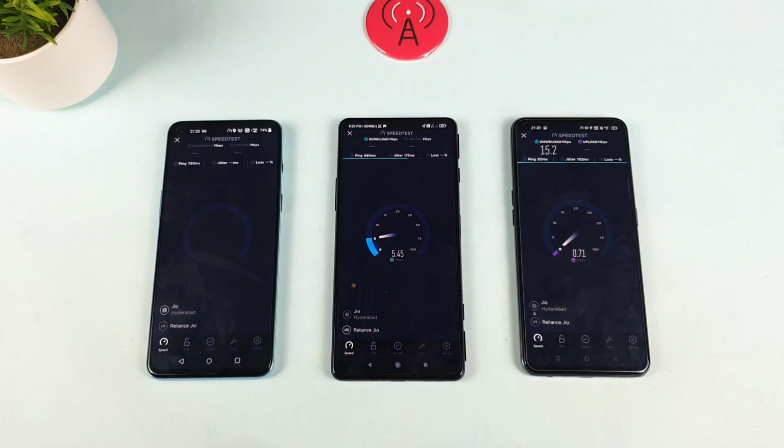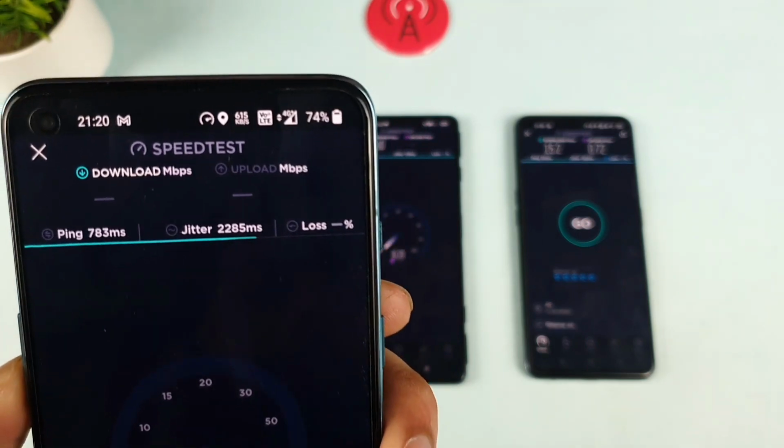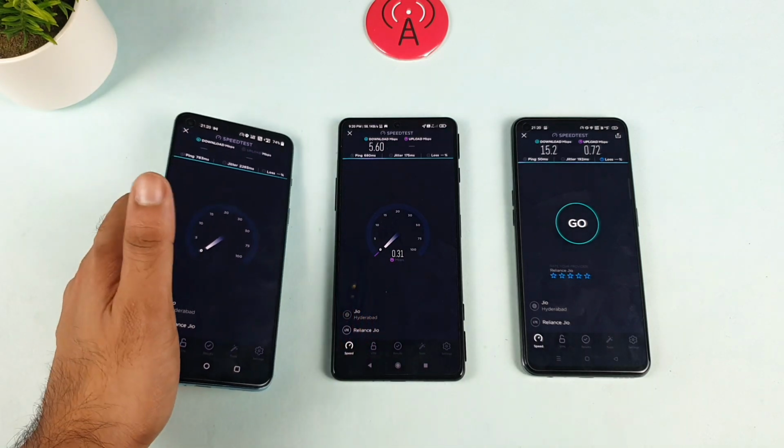The Realme X7 Max got up to 15 Mbps, and the Poco F3 GT is around 5 Mbps, and the OnePlus Nord 2, just now it came back, and let's see how much it is right now. It's close to 3.5, and it's getting the 4G aggregation. Yeah, I'm getting 4G aggregation in this phone. You can see, no problem, and the speeds are around 8.23 Mbps.